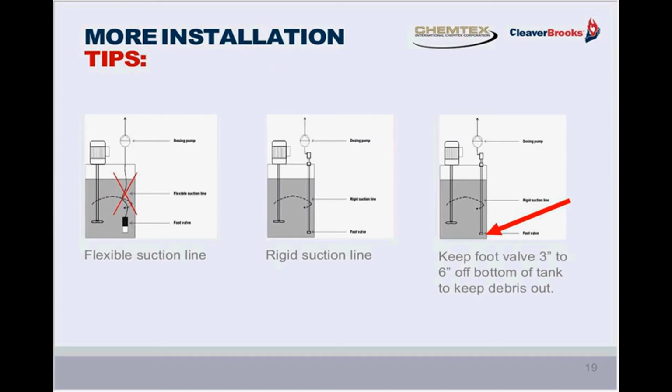And lastly, it is recommended that you use a rigid suction line rather than a flexible one, and some clearance from the foot valve to the bottom of the tank to avoid sucking up sediment and other debris, which could cause check valves to fail and then the pumping to stop. So that's all I really had on the key reminders for chemical dosing pumps.